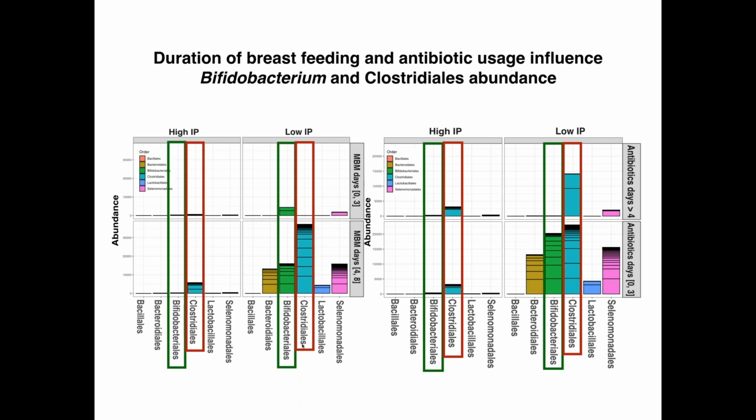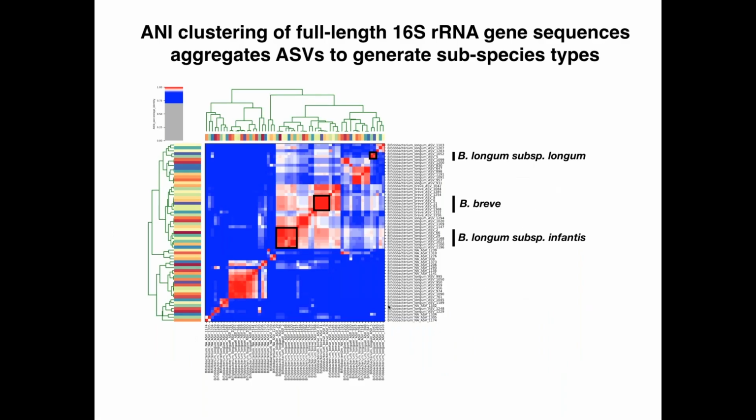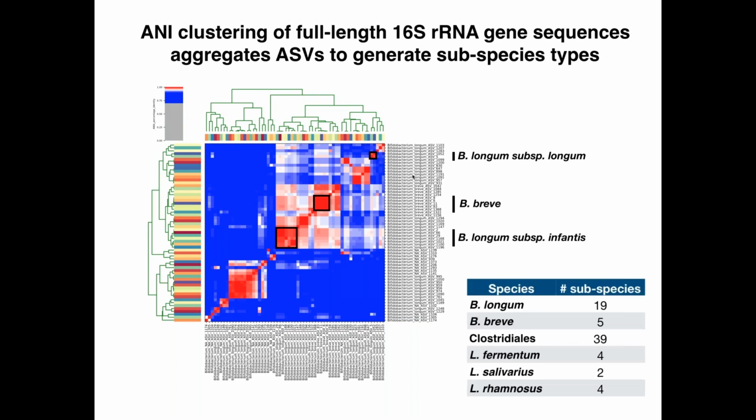So another question we want to know is what exactly the species in the Bifidobacterium involved in low IP. So we did an average nucleotide identity clustering of all the ASVs that were taxonomically assigned to Bifidobacterium, and we revealed different subspecies for that species. There are actually 19 subspecies for Bifidobacterium longum, 2 of which are most abundant in this cohort. And also 5 subspecies of Bifidobacterium breve, 1 of which is very abundant. We also revealed a lot of other subspecies from Clostridiales and Lactobacillus.